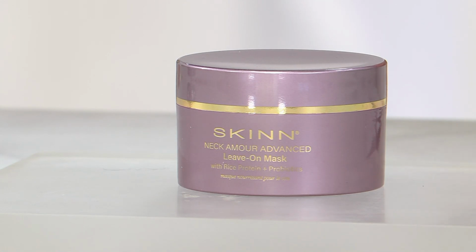The original we had to put on really thick at night, like a mask. This one, you just put a tiny bit thicker at night, thin coat during the day, and you have the best skin on your neck you've ever seen.